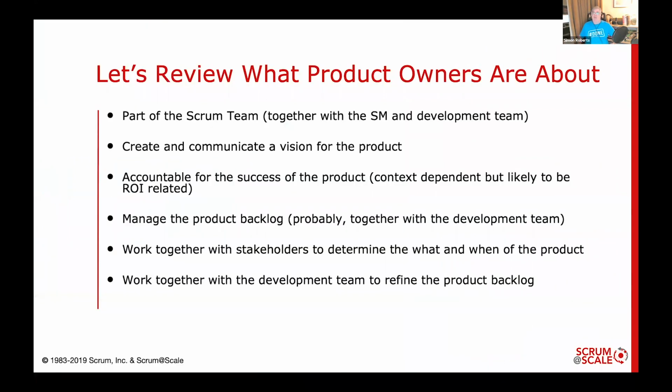Let's start off by having a very quick review about what product owners are really about. This is only a summary. Please don't be disappointed if your favorite area of responsibility for a product owner is not on this list, but I've tried to summarize it in as short an amount of space as I can.